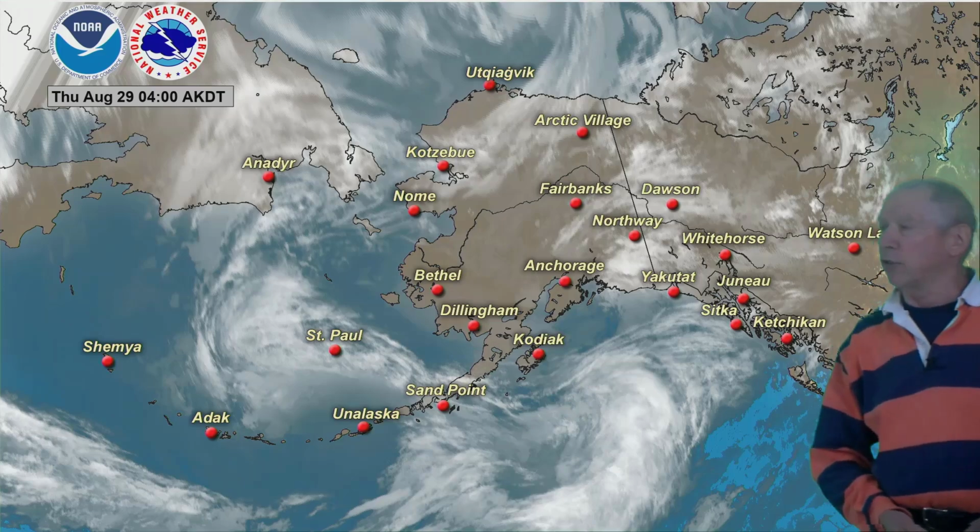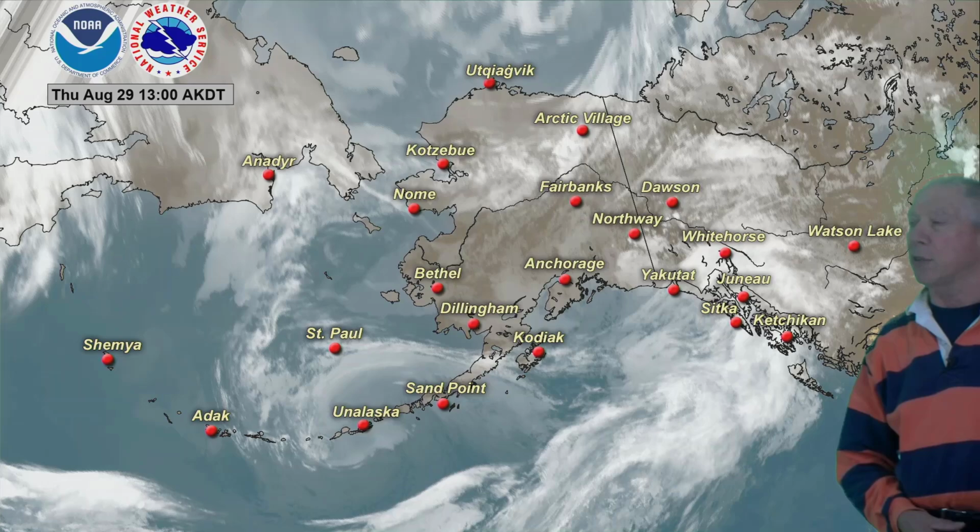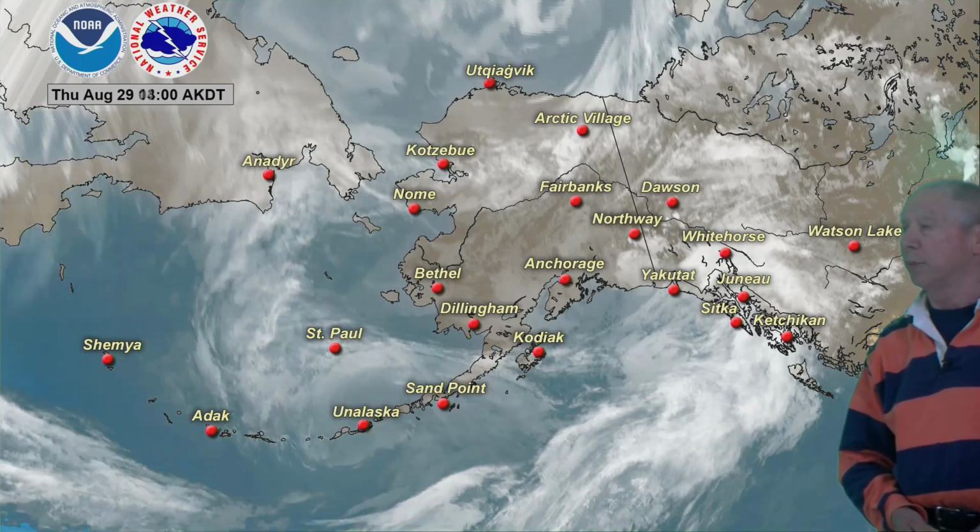So let's take a look at the satellite imagery. First of all, you can see that moisture sweeping into the panhandle. Also a low center down there about Dutch Harbor or so. Plus there is some moisture along the north slope and into the Brooks Range, and that's a weakening cold front that's moved past, and there is a little bit more upstream from that, and some pretty nice weather in between, let's say from Bethel on up to Fairbanks.